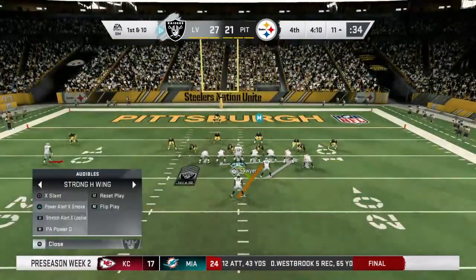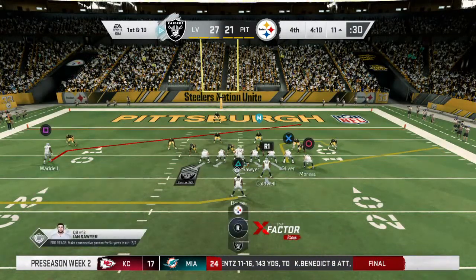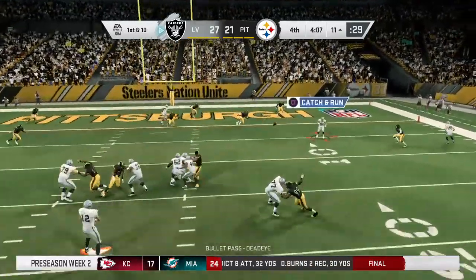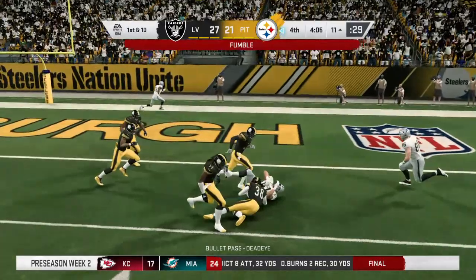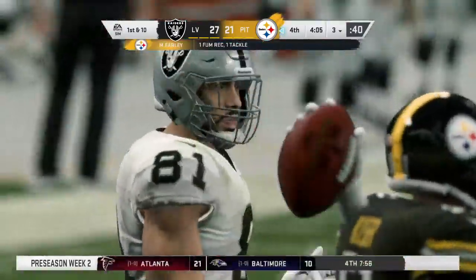And trying to avoid pass interference is so difficult. You're trying to slow down these skilled receivers, and somehow, some way, they make plays on the football, and sometimes you're there too soon. Oliver, the tight end, making the catch. And a loose football. And it looks like Steeler football.